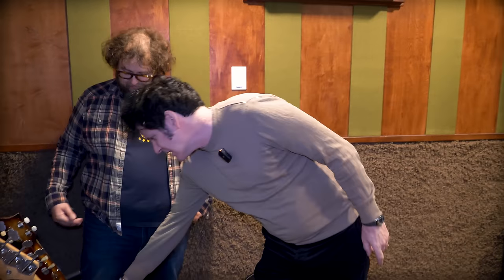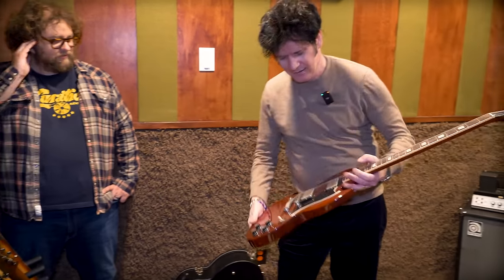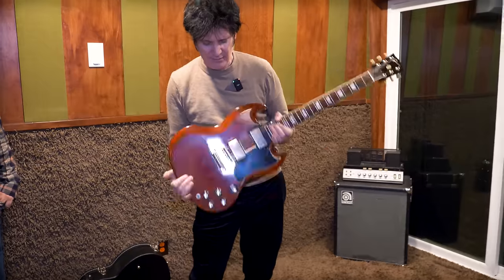Yeah, the weight, it just feels like a vintage guitar. If somebody handed that to you blindfolded, you'd be like, oh yeah, this is like a 1950s. Yeah, absolutely. That's amazing. And then last but by no means least, an SG. An SG. That's just a 62 reissue.